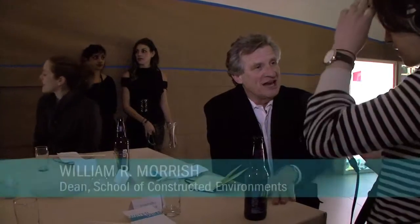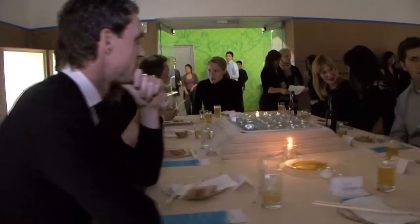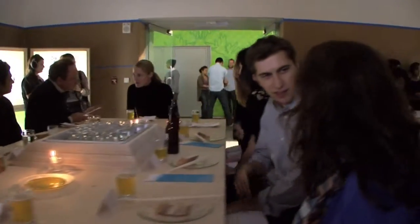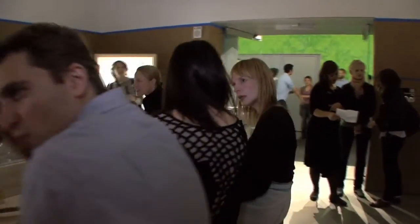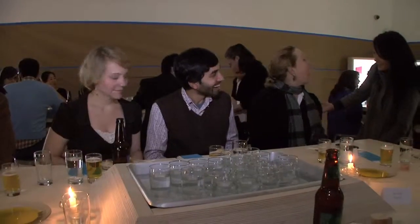We commission these tables as part of the exercise to represent the symbol of community. And that's the core of the school of constructed environments. It constructs environments like this to come and sit at the table to deal with tough issues and to learn to be community together.